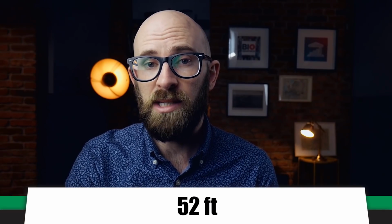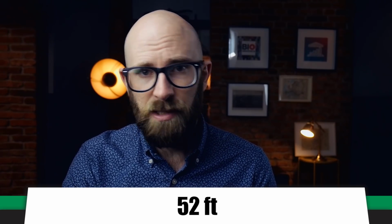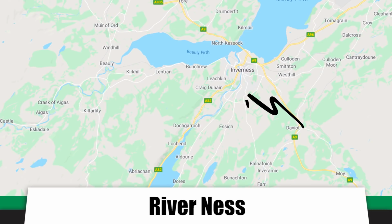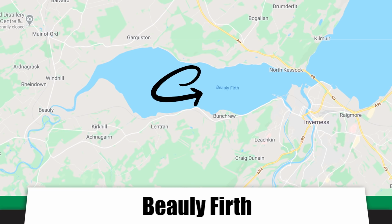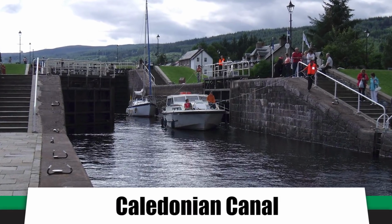First of all, did you know that the loch stands at only 52 feet above sea level, and it's fed by about 40 streams and 8 primary rivers? Who cares, you may ask? Well, we do, because one of these rivers, River Ness, connects the lake to the North Sea. More precisely, it connects to the Beauly Firth. The low elevation and the connection to the North Sea make the loch an important part of the Caledonian Canal, a navigable waterway which connects the North Sea to the Atlantic Ocean. And here is something else to ponder. Whatever beast haunts the depths of Loch Ness, it has access to the open seas.